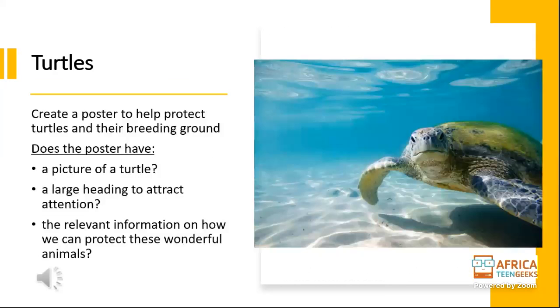Now, I want you to create a poster to help protect turtles and their breeding ground. And you have to have these things checked off on your poster. A picture of a turtle, you can draw it if you want. A large heading to attract attention. The relevant information on how we can protect these wonderful animals.